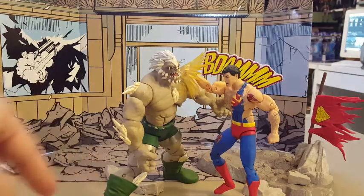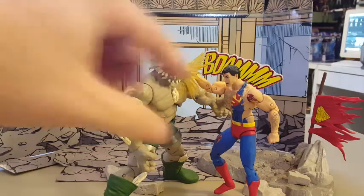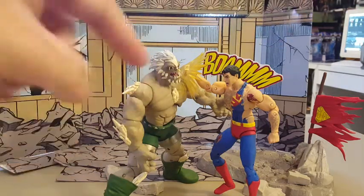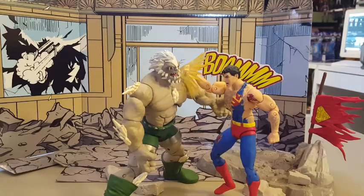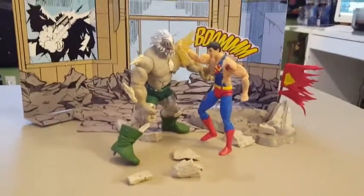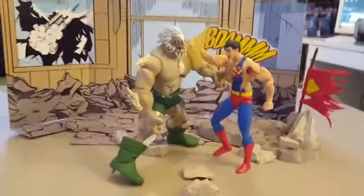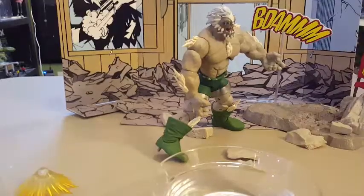But Doomsday's got such big clunking feet that he actually can support Superman. So you can get them off the display base and pose them by themselves. And you got all these cement blocks that you can use just to kind of fill it out. I mean, here I have them on a table, but boy, I think that looks absolutely super duper. So there is that. That is really cool. Very happy with that.